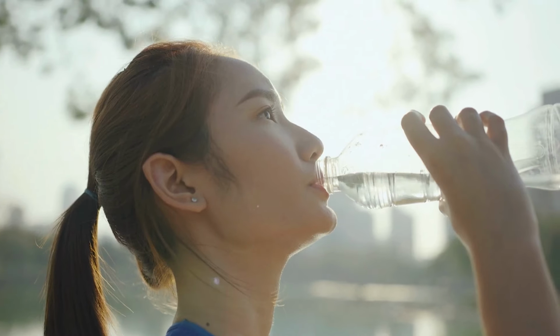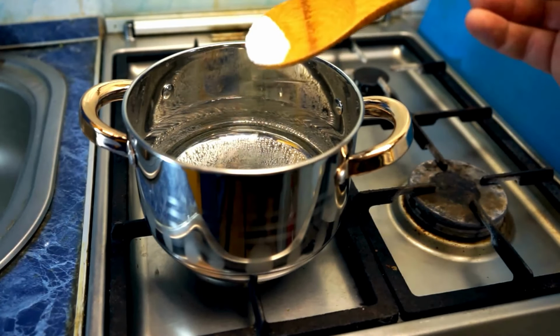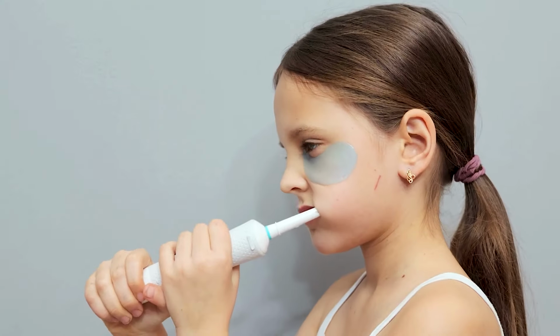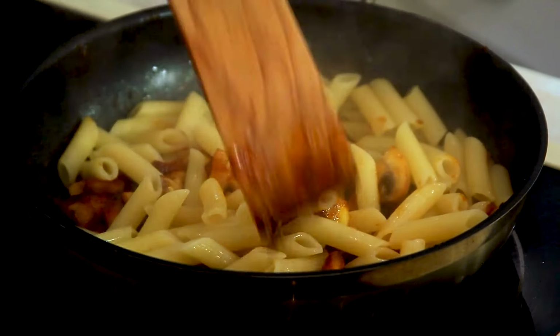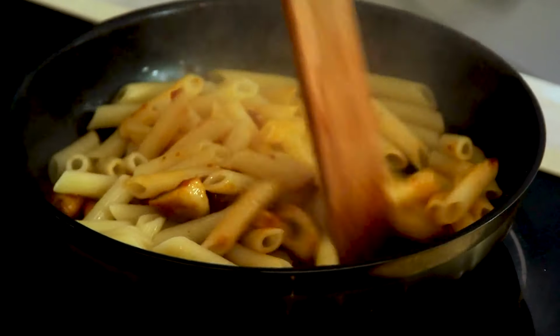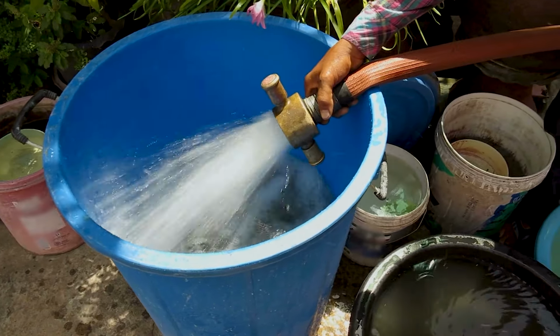This stored water is essential not only for drinking, but also plays a vital role in sanitation and cooking. Imagine everyday activities such as brushing your teeth, cleaning your body, washing dishes, or even boiling pasta for a meal. These tasks, often taken for granted, become challenging without a reliable water source. Securing this water supply is surprisingly straightforward and affordable.